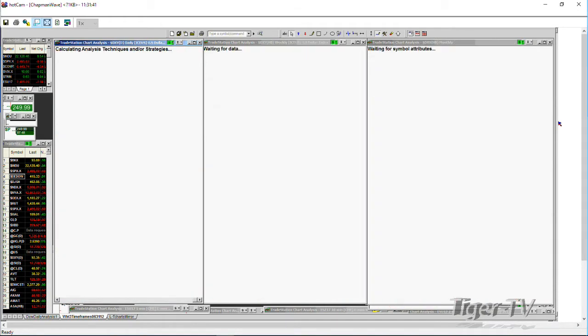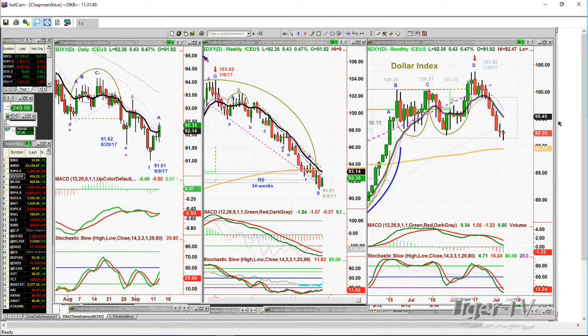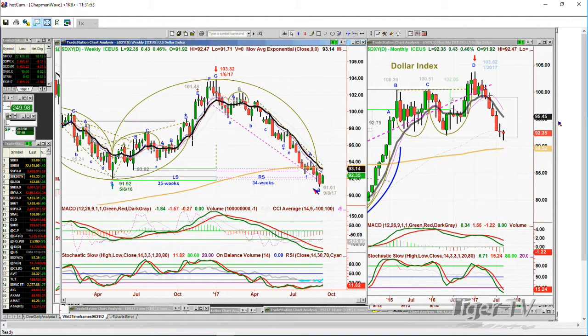So that says to me, maybe it's time, maybe it's not price, but if you really look at the dollar, you've seen this movie umpteen times before. What is the difference? Have a look at the weekly chart. Remember, I discussed that left side, right side price time match.